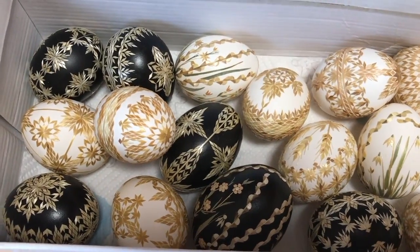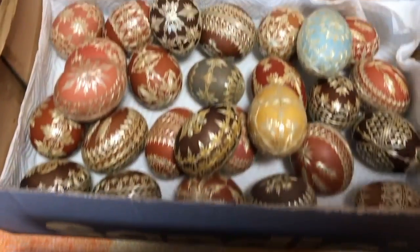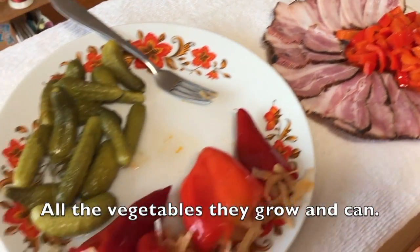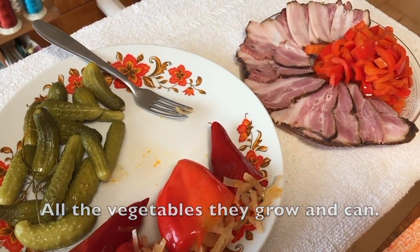Or these flowers, just amazing. And I'm about to get some food. Look at this. Yum.